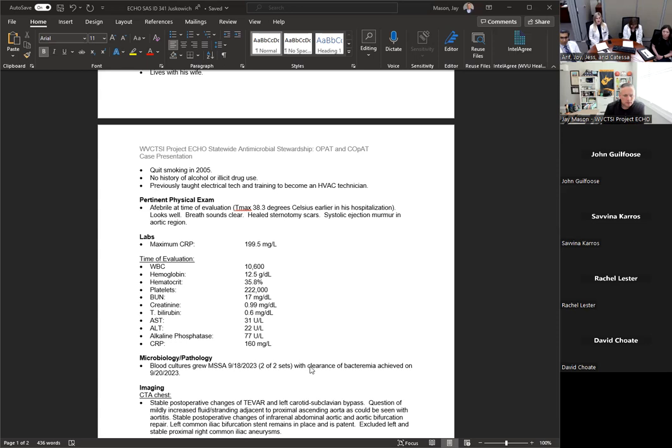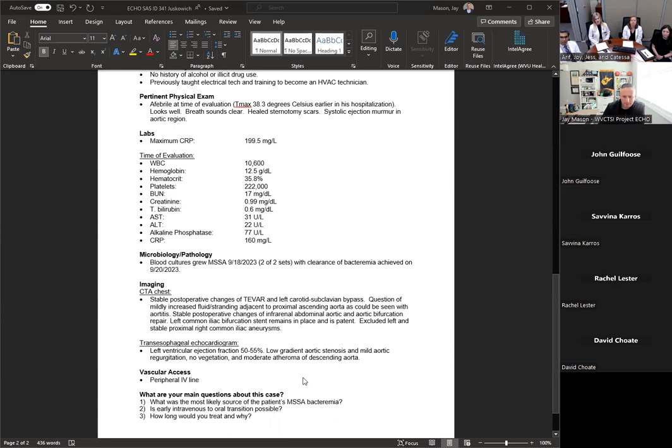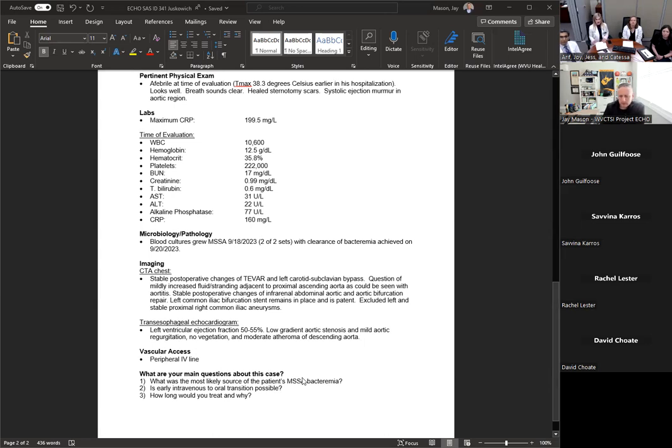You can keep scrolling down, please. And then his transesophageal echocardiogram. He didn't have any central vascular access at this point, only had a peripheral IV line. So questions about this case, and I would appreciate involvement from the audience as well, answering them.